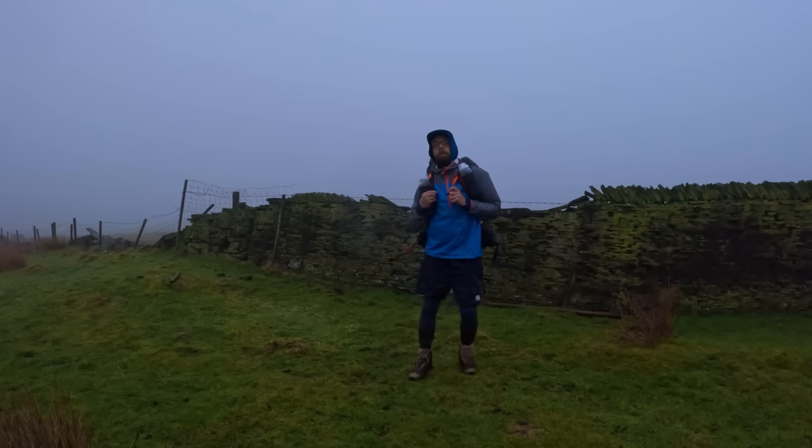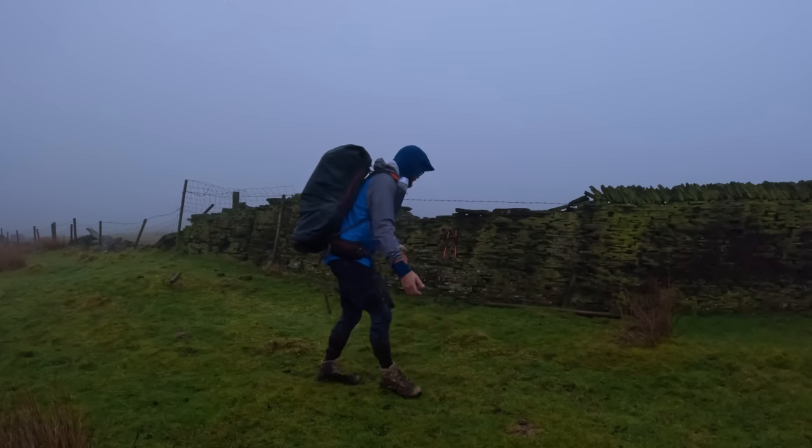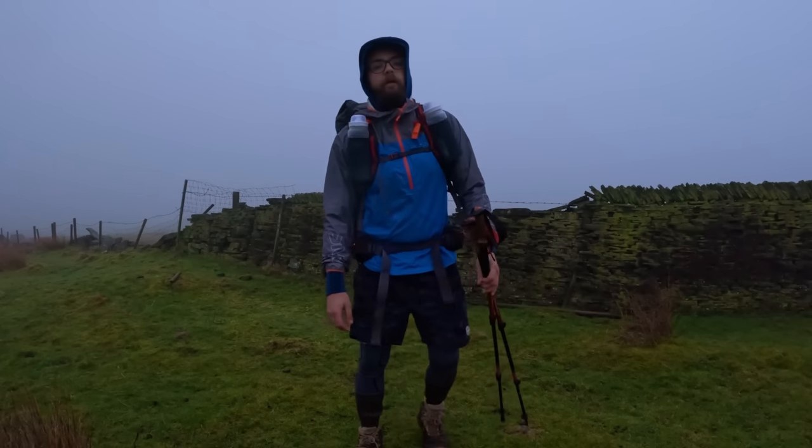And there we have it, people. Leave no trace. As always, no evidence that I have been here. Didn't realise how much sheep mess there was around here until it came to packing the tent away.